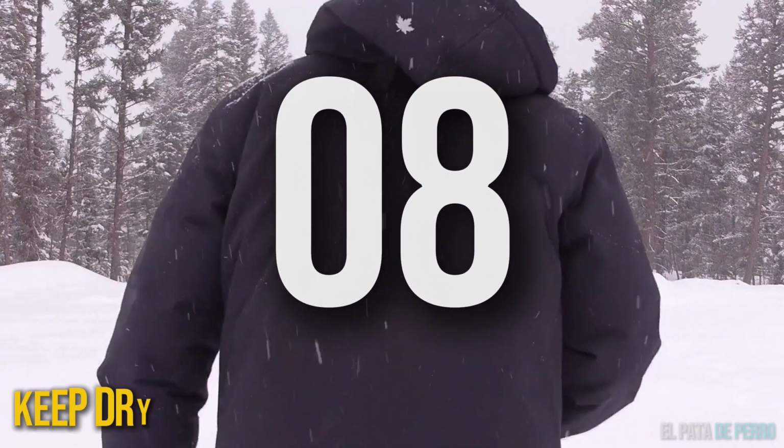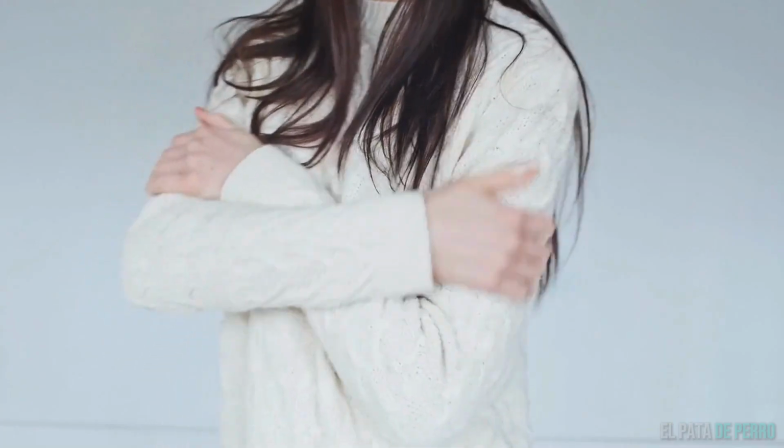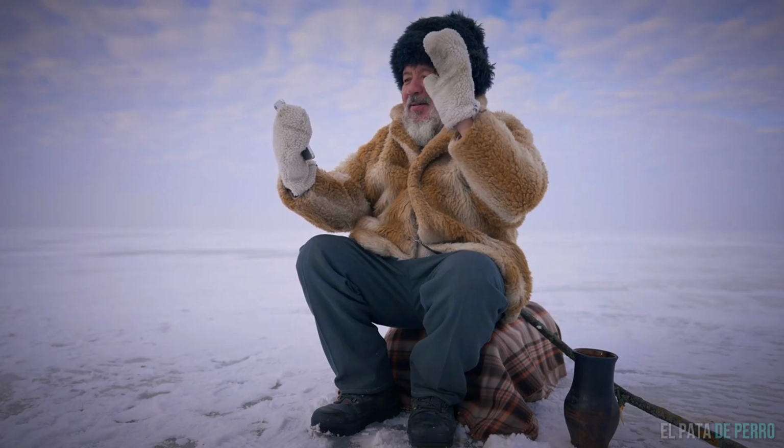Number 8. Keep dry. Moisture is a major factor that can accelerate heat loss and lead to hypothermia. Prevent sweating by adjusting your layers according to your activity level and avoid overdressing. Choose clothing made from moisture-wicking materials that pull sweat away from your skin. If your clothing gets wet from rain, snow, or sweat, change into dry clothes as soon as possible.